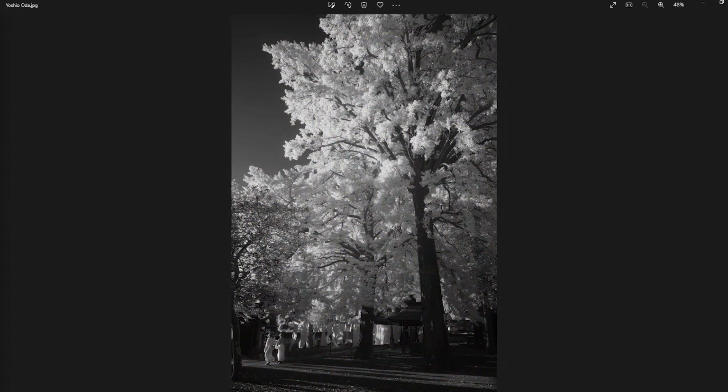All right, sticking to a bit of a tree focus, we've got this beautiful photo from Yoshodo, an infrared photo of a famous ginkgo tree in Japan.